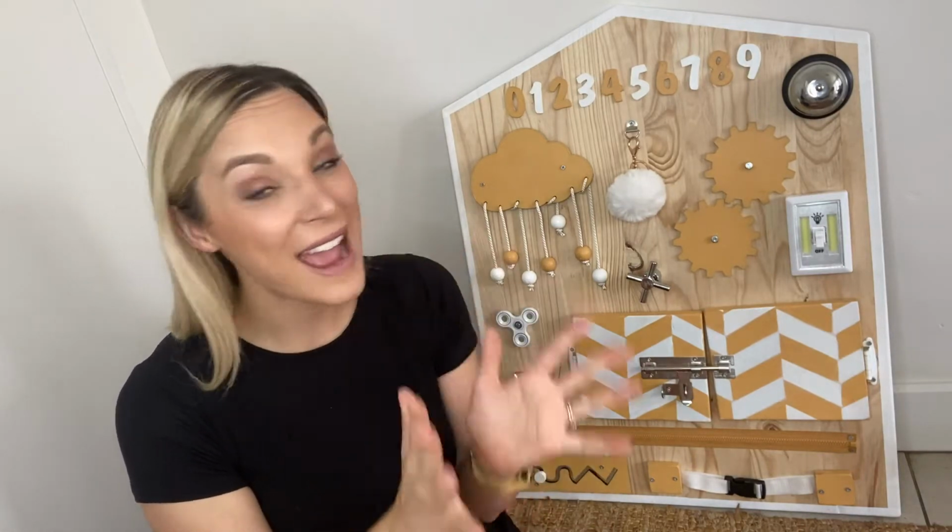I started eyeing out activity boards when I was pregnant. After going on Pinterest, I knew exactly what I wanted. But that's the problem with Pinterest. It gives you such a good idea that you can't find anything exactly like it.